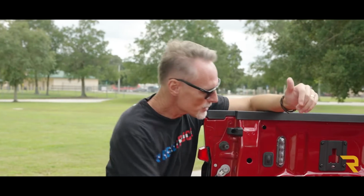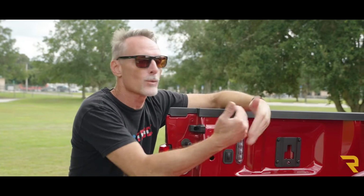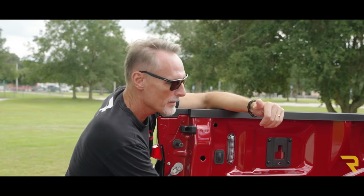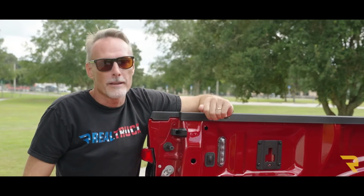Now, can I also use these outlets and run down my battery and my truck completely dead? I absolutely could. Fortunately, they give you a range threshold, so you can set that range to whatever you want. And if you want 60 miles in your range, it will limit the power to where you still have 60 miles worth of range left, so you don't leave yourself stranded.